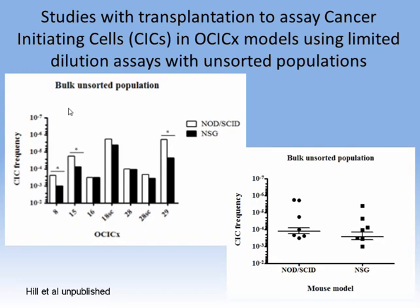And here we're plotting the frequency of the cancer-initiating cells, and the lower the number here, the less cells are required to actually get a tumor take. And you can see for some of the tumors, we needed less cells if we'd injected them into the NSG model. But in many of the tumors, there was really no difference. And if you look at the data here, there's a substantial overlap. So we didn't think that was really a big effect.